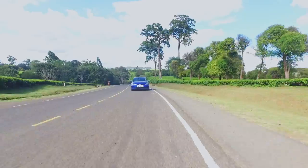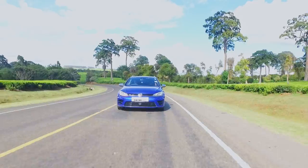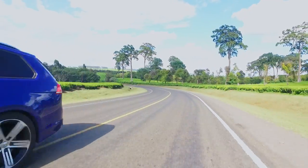Power is transmitted to the wheels through a Haldex four-wheel drive system, and a DSG. But now there is also a difference between this DSG and the one in the GTI and the normal Golfs. This one has an auxiliary oil cooler unit, so that makes it efficient in terms of cooling when you are enjoying the track.